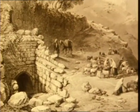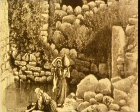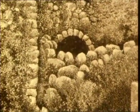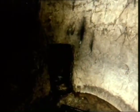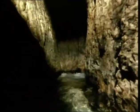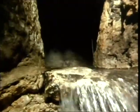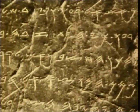In 1880, they discover the tunnel cut by King Hezekiah in preparation for Sennacherib's siege of the Holy City, which sealed the well outside the city walls and guided the waters of the Gihon Spring into the city of David. Halfway along the dark passageway, there was a plaque describing the completion of the tunnel so long ago.